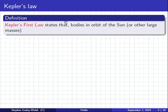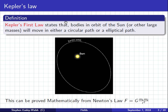bodies in orbit of the sun, or other large masses, will move either in a circular path or an elliptical path. Now that's pretty obvious. So either something will move in a circle or elliptical, which is this shape here.